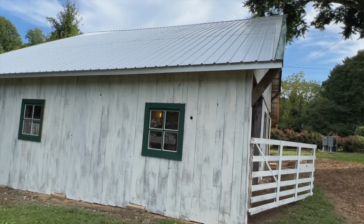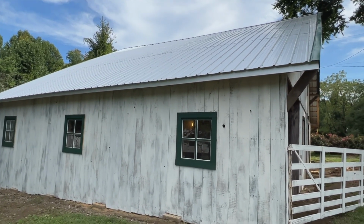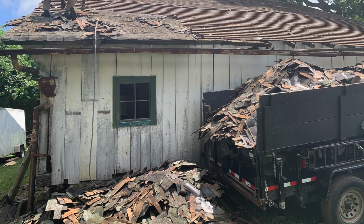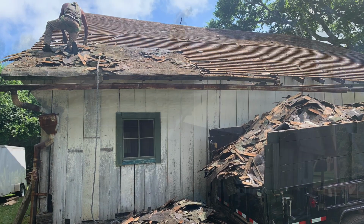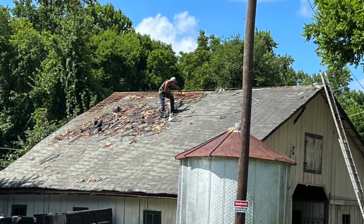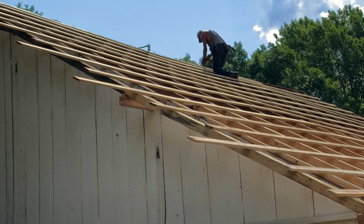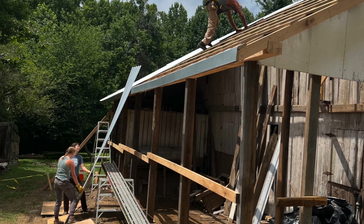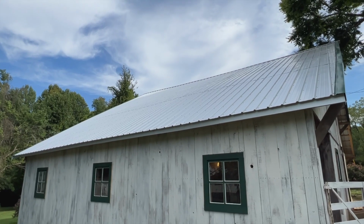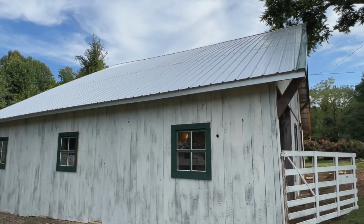The barn's got a new roof on it. It had 18,000 pounds of weight on the roof. Well, I took it off one shingle at a time. There were four layers of asphalt shingles on this side, and a layer of cedar shake shingles, and then lathe underneath all that. And the lathe was rotten. The roof had been leaking for years, so everything was rotten. It needed to be replaced. All the lower section rafters had been replaced, and all the lathe had been replaced on the barn.